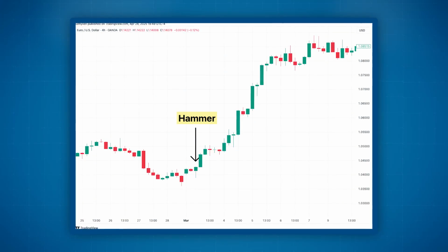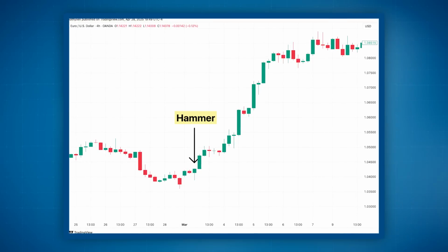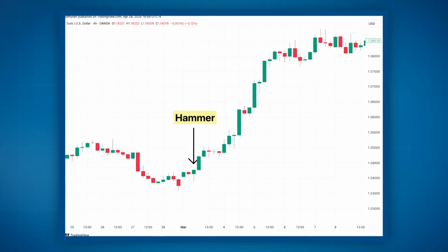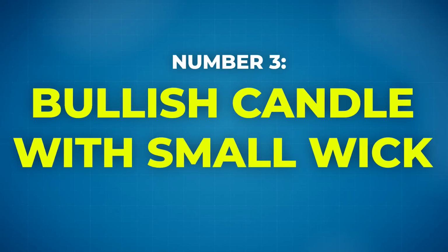You could see an example of this in the Eurodollar chart. Eurodollar made a new 3-day low and rejected the lower price level, rebounded and ended the day at its high. This often signals the start of a potential reversal higher, and that's exactly what we can see in this Eurodollar chart. The bullish candle with small wick, on the other hand, is your bread and butter bullish candle. It's the one that you probably see the most often.